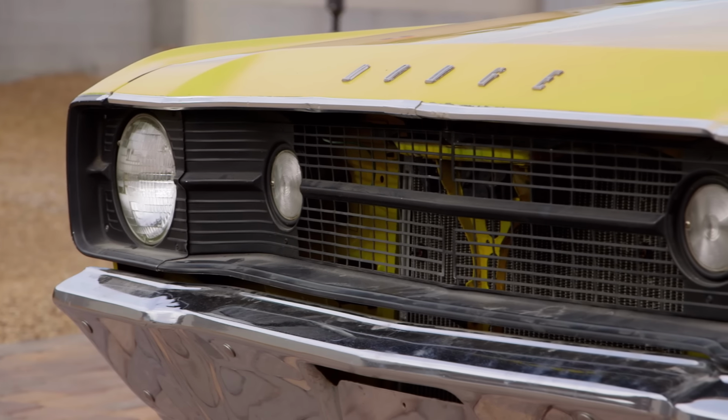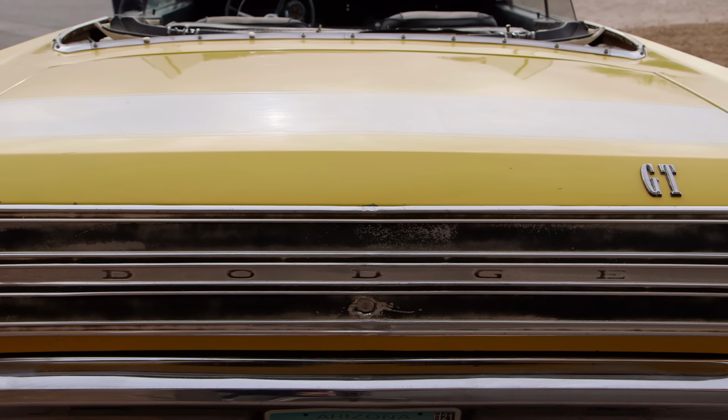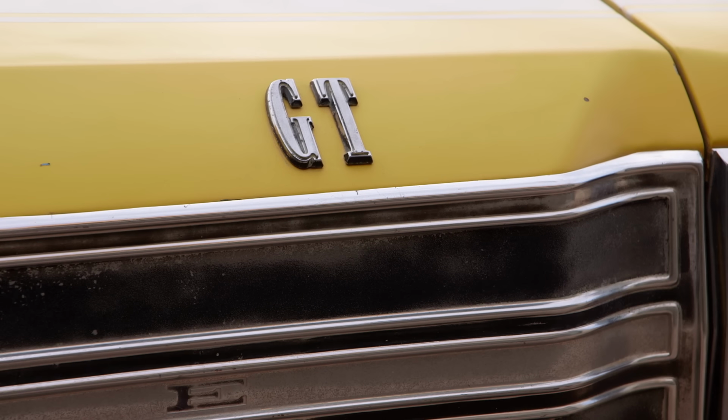You know, the front bumper's great, grill's great. There's some rust issues down there. Back trim piece, that can be cleaned up because that piece right there is like $1,000 for a used one. It looks like it's got possibilities.